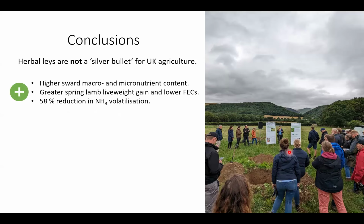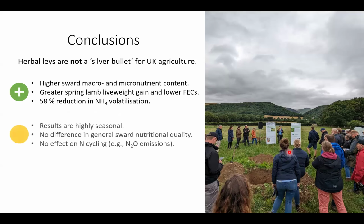Although in this research we did see higher sward micro and macronutrient content, greater lamb live weight gain, and lower effect scores, so fecal egg count scores, so parasite burden effectively. And we did see that really beneficial reduction in ammonia volatilization. The results are highly seasonal, and it depends on the starting point for your livestock as well. You can't improve something that's starting off from quite a bad point, in the politest way I can say it. We didn't necessarily see an effect on nitrogen cycling, which is a bit disappointing. We would like to do repeat years so that we can narrow it down and see what's actually driving it.